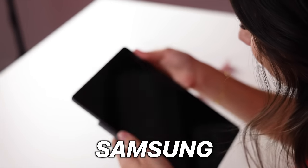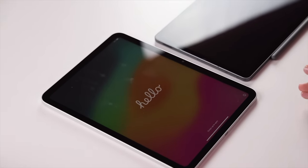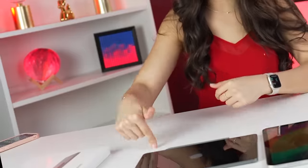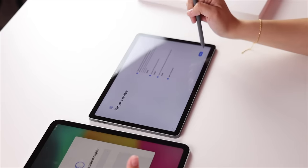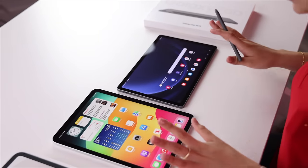Dude, I feel like such a dummy when it comes to Samsungs because I really don't know how to function these things, not gonna lie. Oh, see the Apple's already on. It's already on and ready. This one took forever. Oh, okay. All right, so I'm gonna go ahead and skip through the boring part and start both of these up. Okay, so I have both of them on and ready to go.